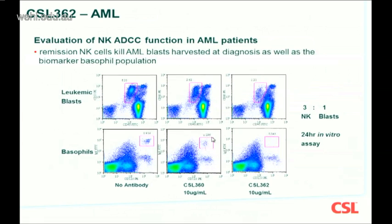And we ask the question, can those remission NK cells target and kill the diagnosis blast cell populations? And will it happen with the same kinetics at which we deplete basophils, so we can use those as a biomarker? So we're setting up these assays with a 3-to-1 ratio of effectors to targets. It's a 24-hour assay, and the data looks fantastic.